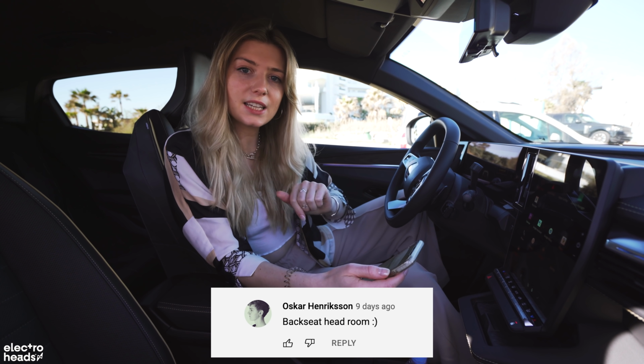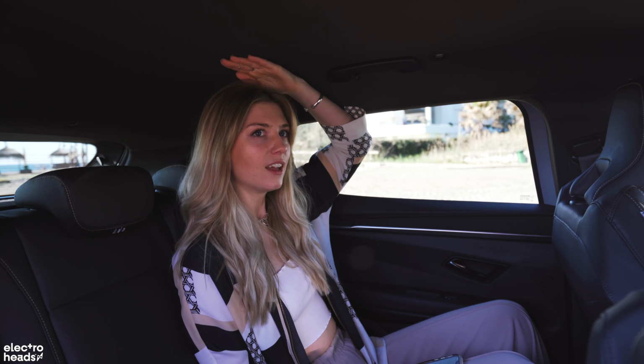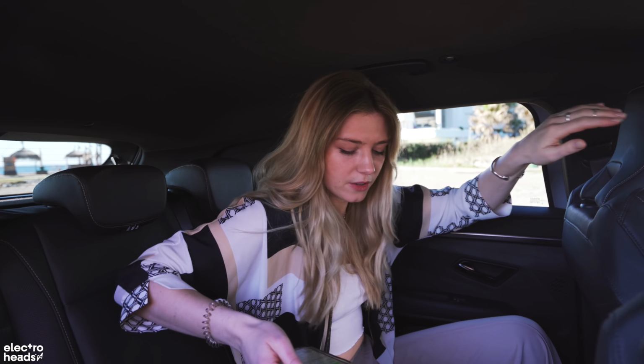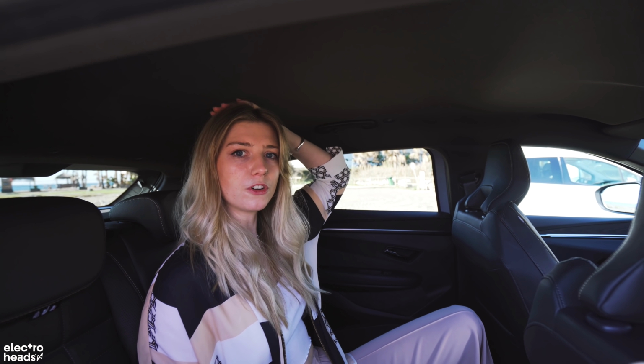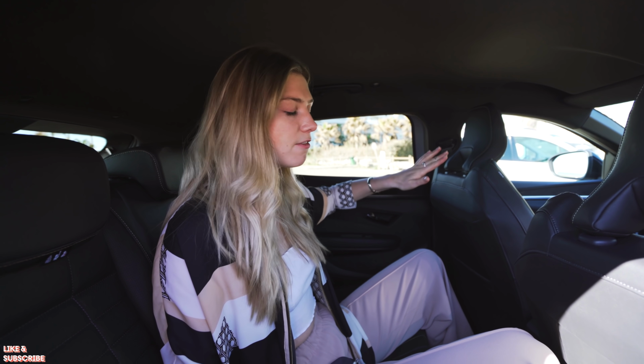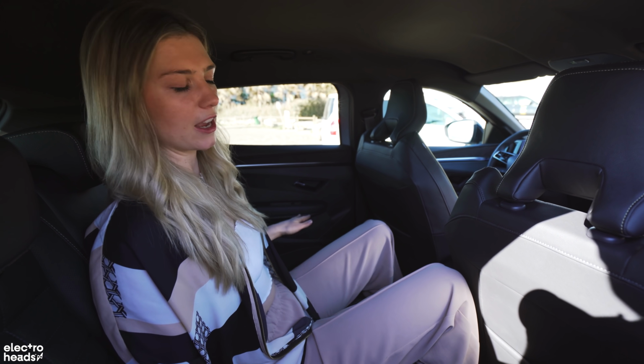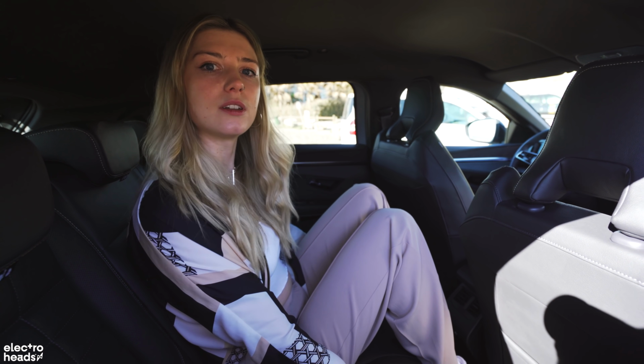Oh, let's do backseat headroom from Oscar Henriksen. So bearing in mind, I'm 5'10". Decent headroom, right? I'll go in the middle as well. It feels super roomy. What's also great about being in the back is this new CMF EV platform, which has allowed for a lovely flat floor, means that you've got lots of space for your legs in the back. You haven't got them all tucked up like you would in an ICE.